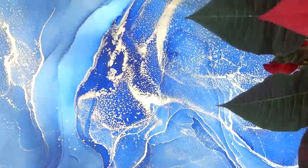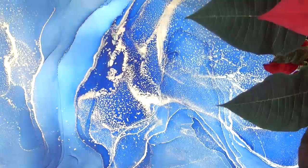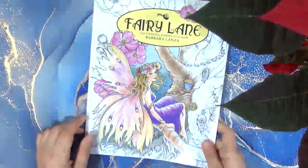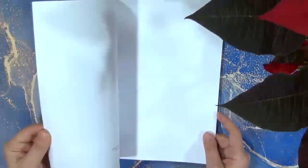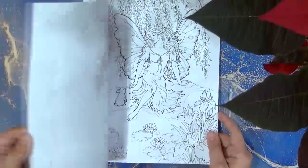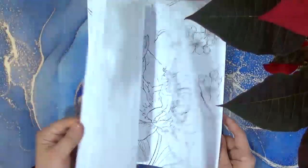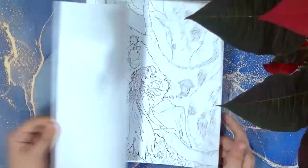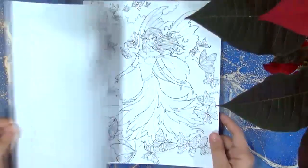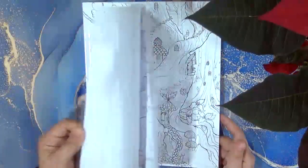Next we have a few random books. So I'm going to start with Fairy Lane. This one is by Barbara Alonzo. From now on I will have a lot more fairy themed books in my collection for sure. Not that I mind. I mean, look at them, they're gorgeous. So that's Fairy Lane.